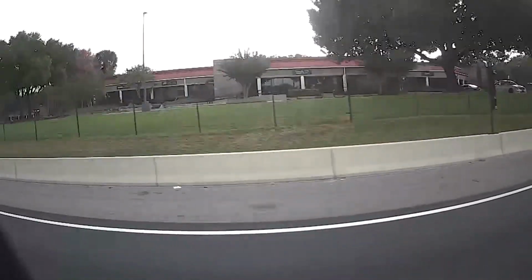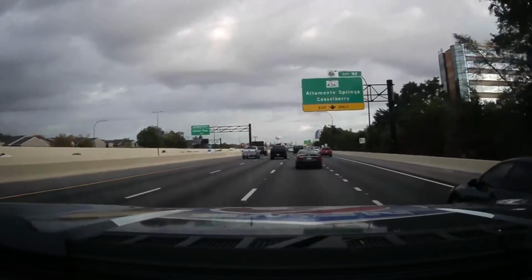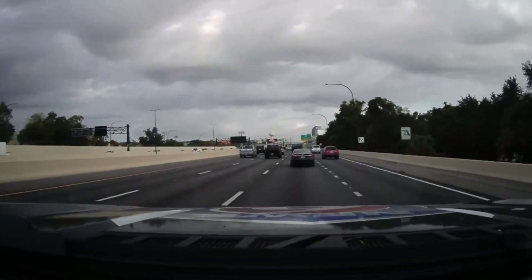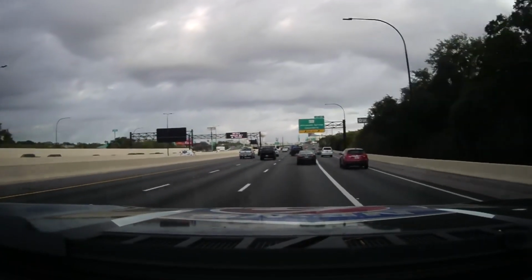All nice and simple. That right lane is still clear, but I don't want to go there, so I'm not going to go there. Our goal is to exit here at Altamont. We already know, if you're aware and looking at the ground and the signs, it's a double right lane exit. You do not need to get all the way over. I'm going to exit, turning signal, and we're over.